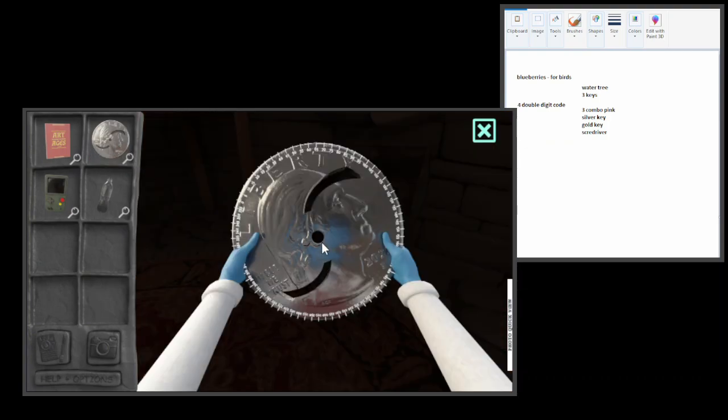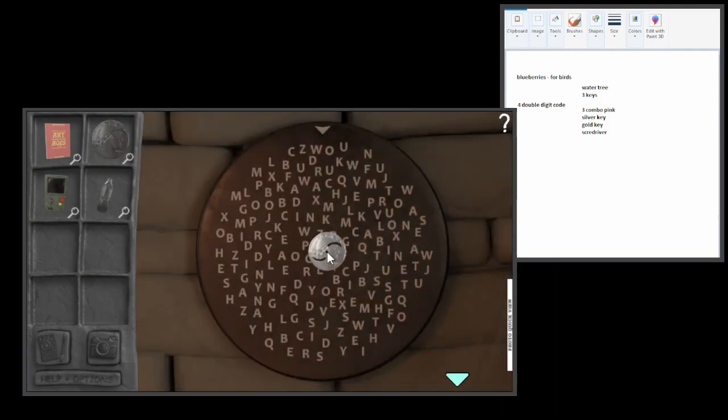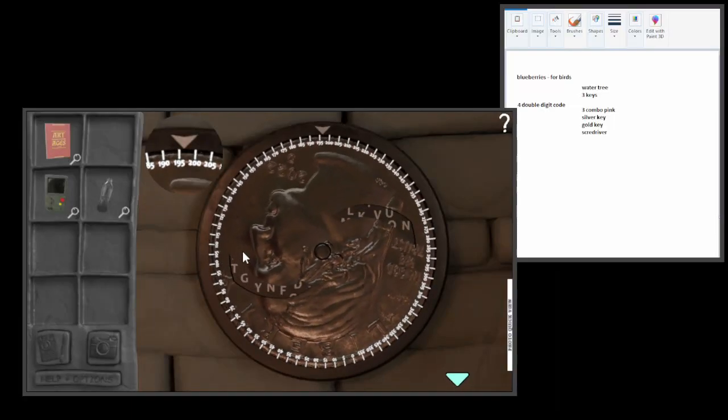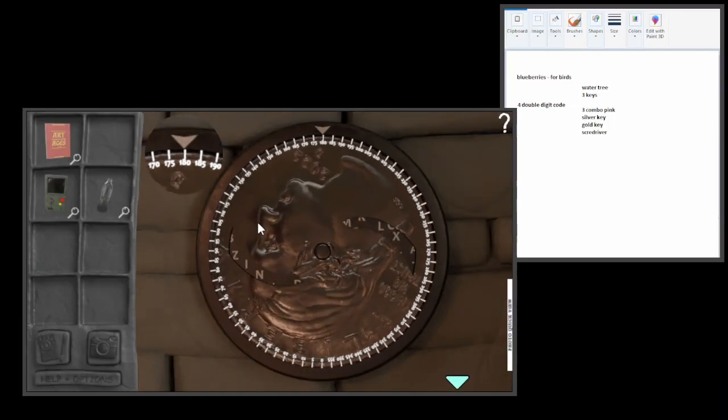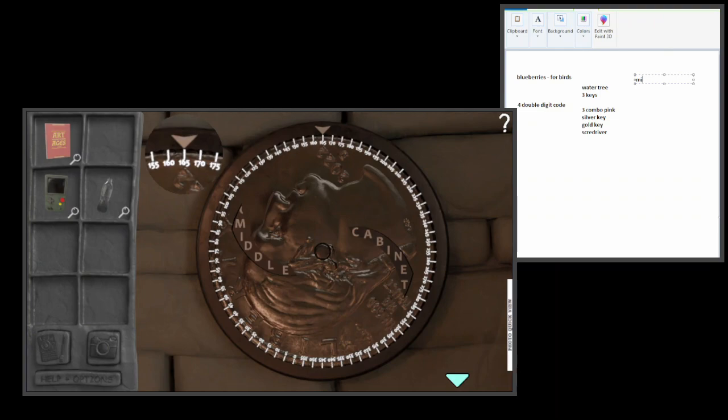What does our coin do? We've got a symbol on the... Oh, this could potentially fit over our... Yes. I can direct to rotate. So how do we... Cabinet, middle cabinet. Let's see. Where's my writing tool? Home, tools, middle cabinet.